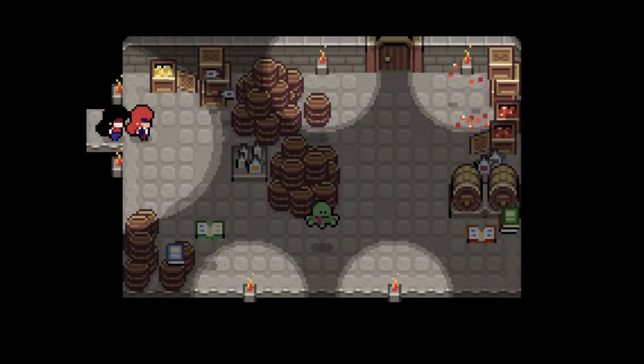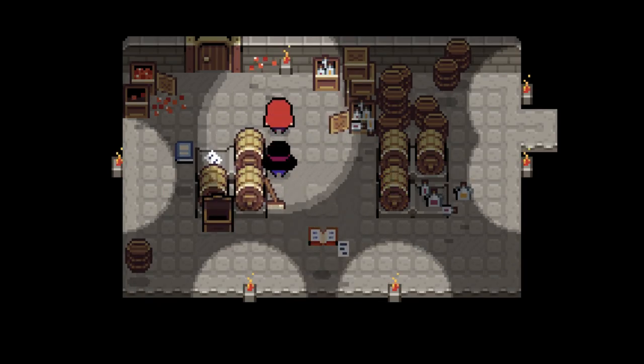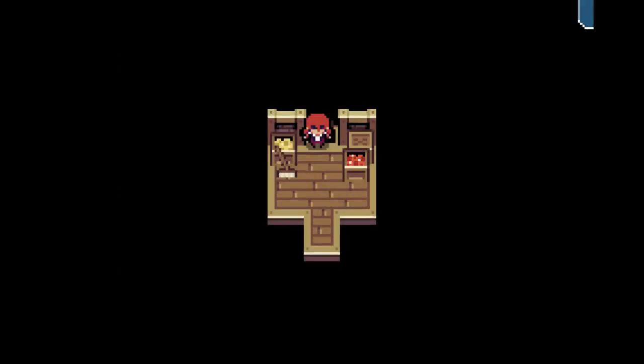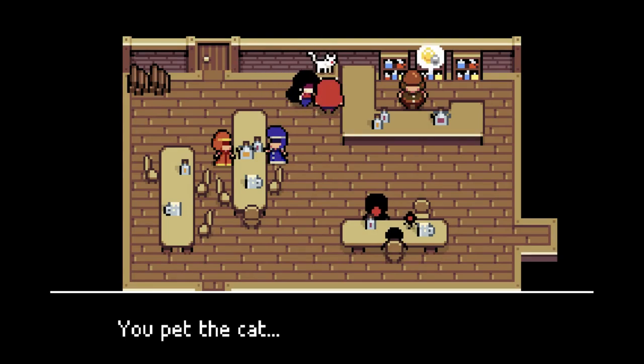Oh, hang on. Load from save puts you at the start of the room. Okay, that's actually really nice. Okay, let's just run back to the cat so we can heal by petting a cat. And let's have some thoughts on this game. So yeah, I love it. It's super adorable.